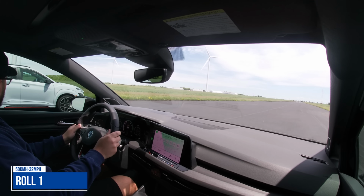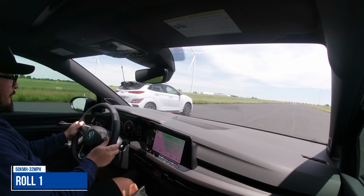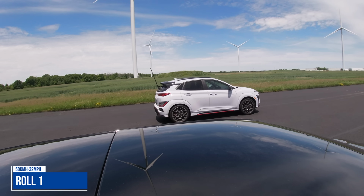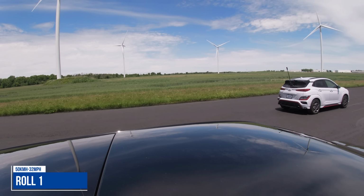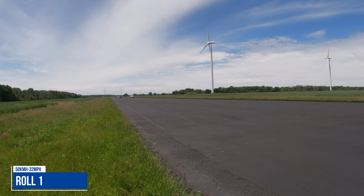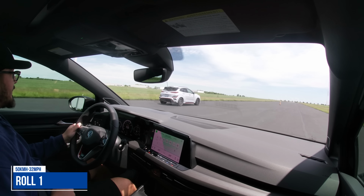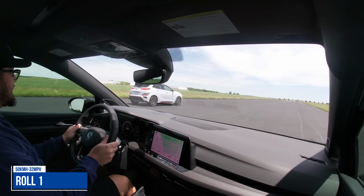Okay, we gotta keep on the NGS. Gears are good. NGS. And green is on. Oh, the roll is way different. One Mini Cooper. He's catching up. One Mini Cooper's length. Oh, it's so close. Oh, not so much.